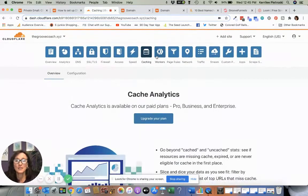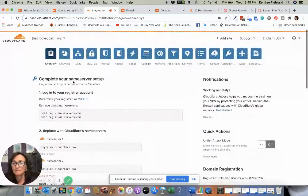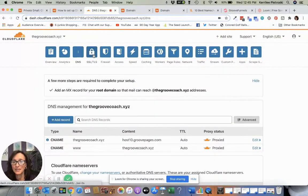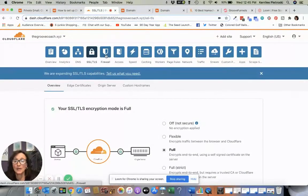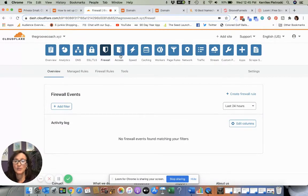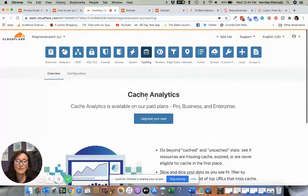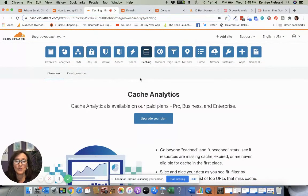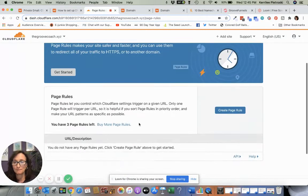We don't need to do it. So this is all set up here. The DNS is all set up. The SSL certificate is all set up. The firewall is active. It should already be going there. Caching, they did have some that are automatically in place. You can upgrade your plan to get more. But this is the important part. This is where you're going to want to go in.